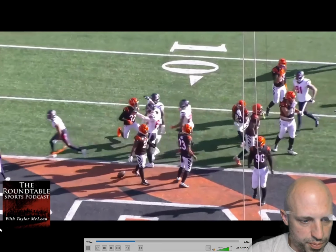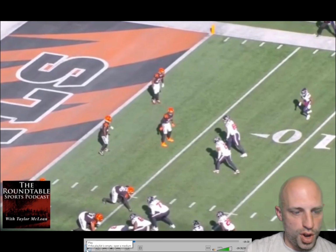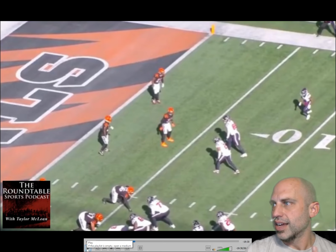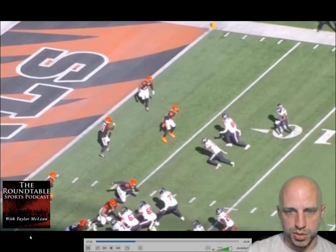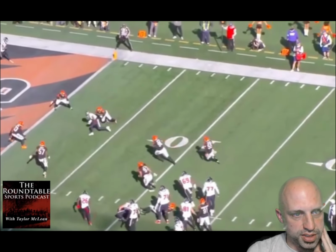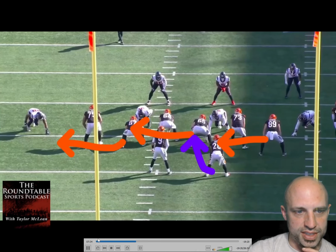Well done play right here. Watch. Okay, so we've got the trio of wide receivers. Watch how they run it off, and Tank kind of curls up and then runs into it. It's a well-designed play. It's kind of like runs a little screen motion and then uses his speed to outrun the guy, even though he didn't get blocked.